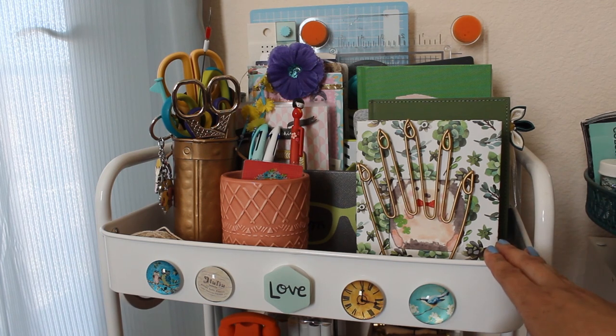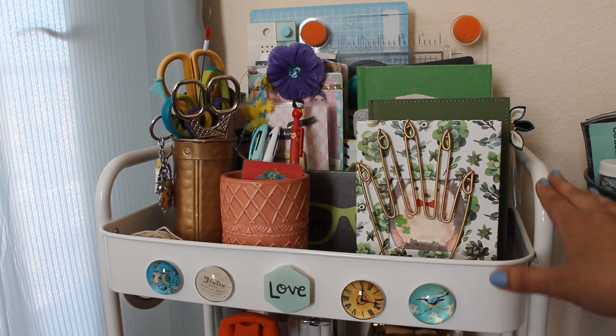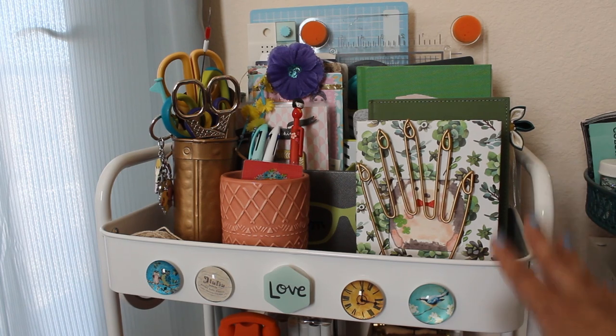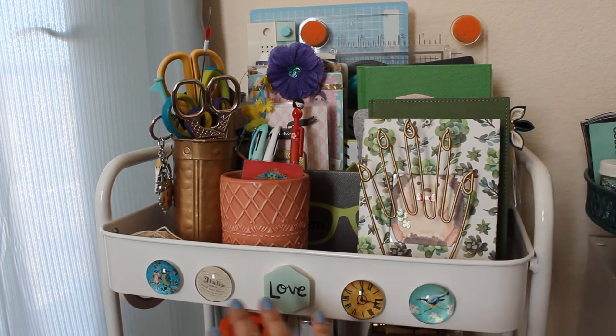Most of the items here are things I use on a daily basis. So I love the fact that this guy has wheels. I can roll it over to my desk. My desk barely has any storage, so this comes really handy. If you'd like to see my desk tour, I'll put the link right above and you can have a look and see how it looks. So let's have a look at some of the items that I have here.